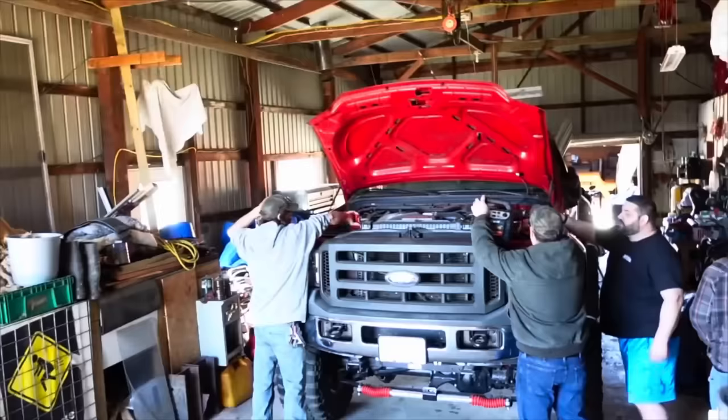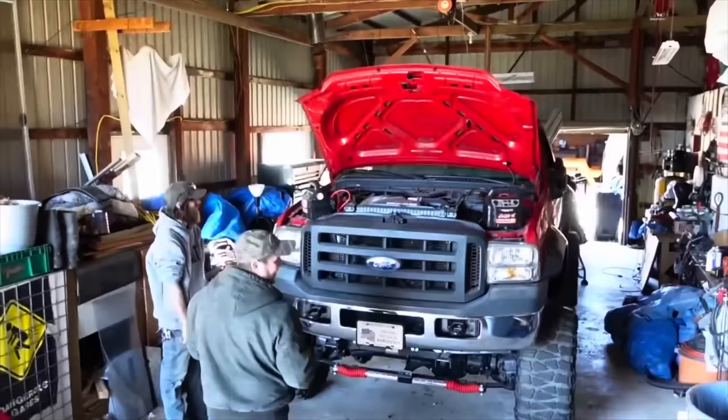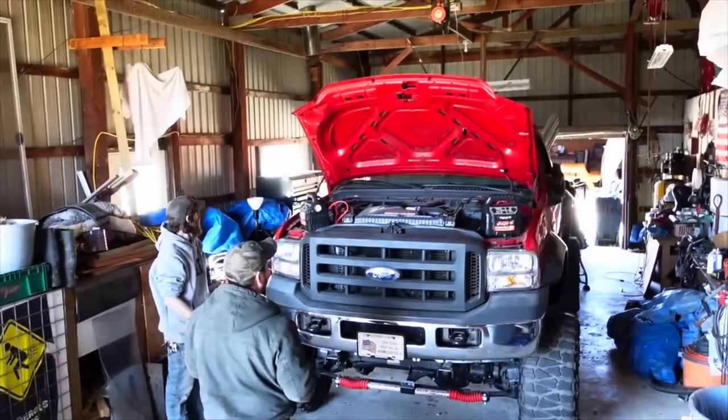Mitchell, you think this thing hasn't been moved since, you know? It hasn't been. It was in this spot when the house fire happened. So it's been about four years. 5 years. 5 years since this truck's moved out of the barn. Come on, girl.